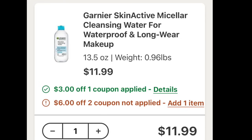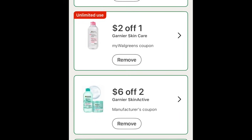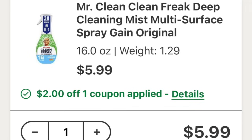We're going to grab a Garnier product for $11.99. So either those little pads or this makeup remover, which is a liquid. You pick which one you want. And we're going to load the $2 off. And then there's a $3 off of one for the Garnier Skin Active. Sorry, I have the wrong coupon there.